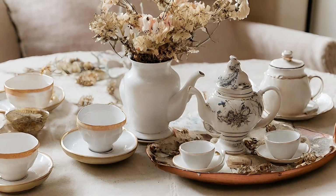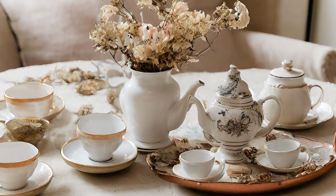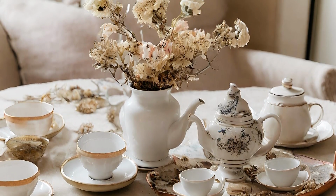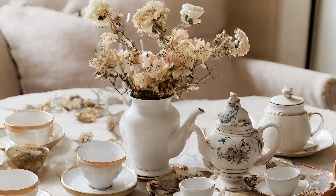Antique whimsy. Display an antique teapot filled with dried flowers alongside vintage teacups and saucers for a whimsical touch.